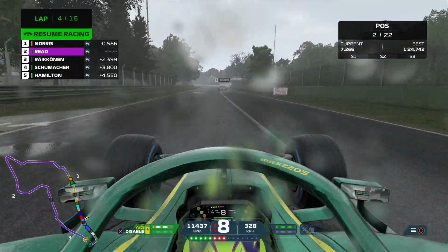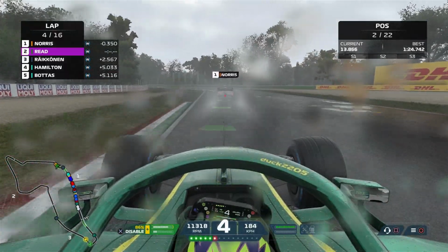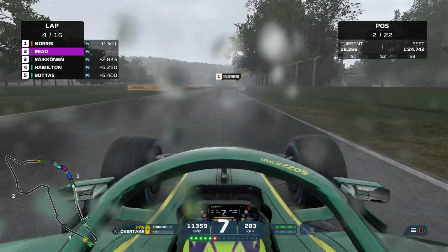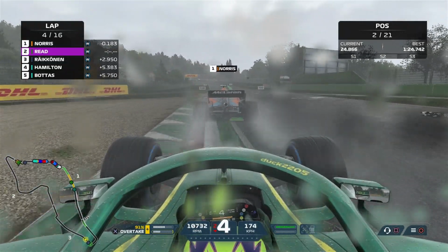Schumacher's dropped down past Raikkonen. Schumacher's dropped like a fly. He's past. P6 now. The car behind is dropping back. We're seeing a gap form. Into turn 5 and 6, we're right behind Norris, and Mick Schumacher is out of the session. He must have had a mechanical failure.